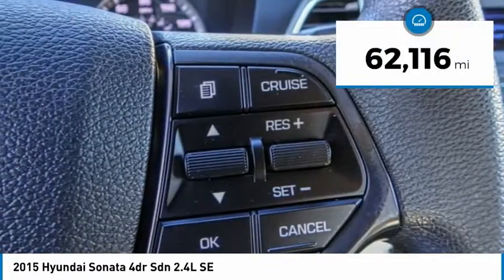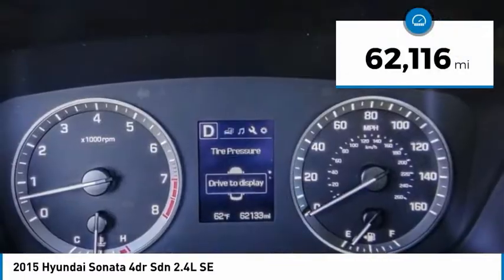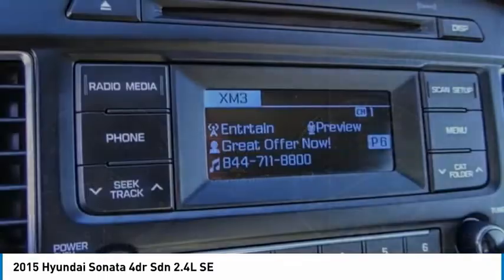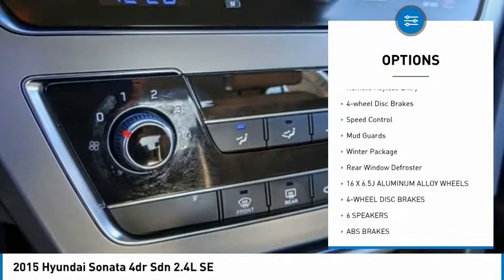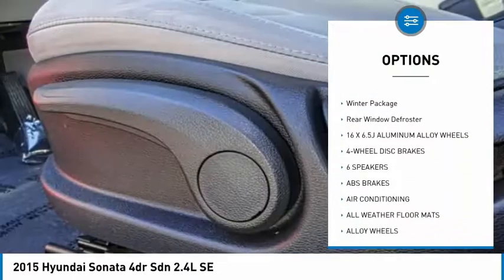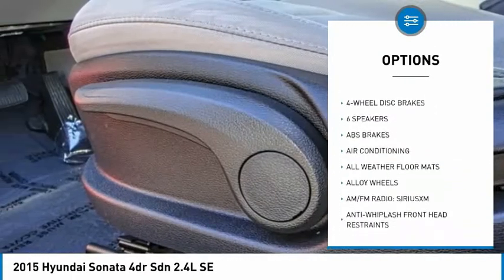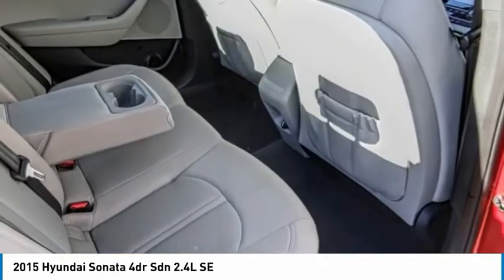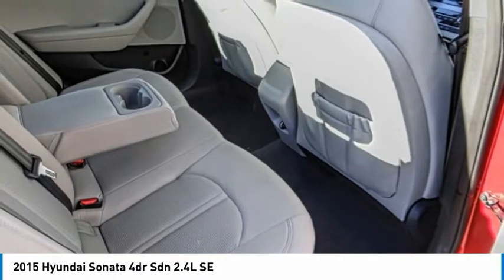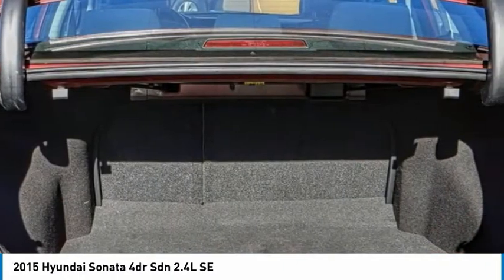This vehicle has less than 65,000 miles. Here are some of this vehicle's great options: electronic stability control, alloy wheels, brake assist, traction control, remote keyless entry, four-wheel disc brakes, speed control, mud guards, winter package, rear window defroster. Come take a test drive today.